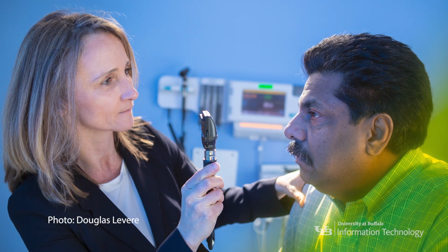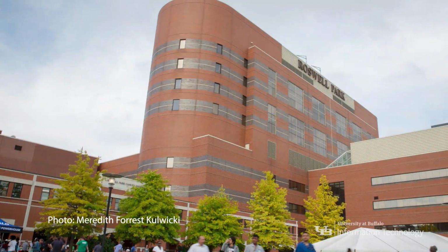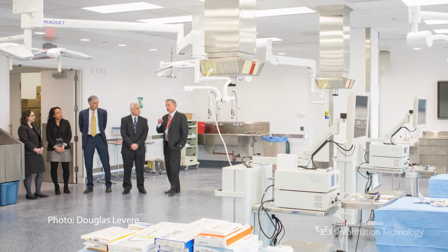So in the CTSI, we have important clinical partners. We partner with Kaleida, Erie County Medical Center, Roswell Park, the VA Medical Center, and UBMD, the practice plan of the School of Medicine. And we partner with all of those clinical entities to do clinical trials. Clinical trials are at the end of that translational spectrum, where you have a new drug, it works great in the lab, it works great in all your preliminary tests that lead up to it, and now you have to figure out, let's say it's a new agent like the one I talked about in COPD, does it actually work in COPD?